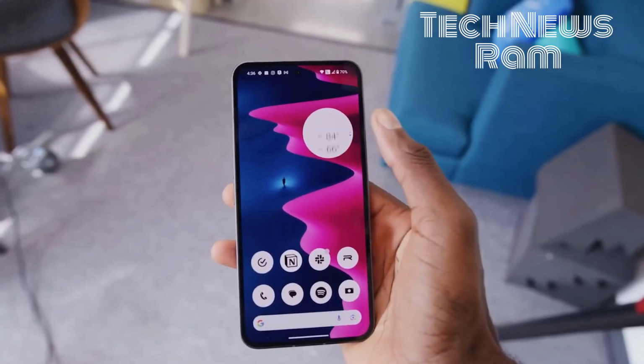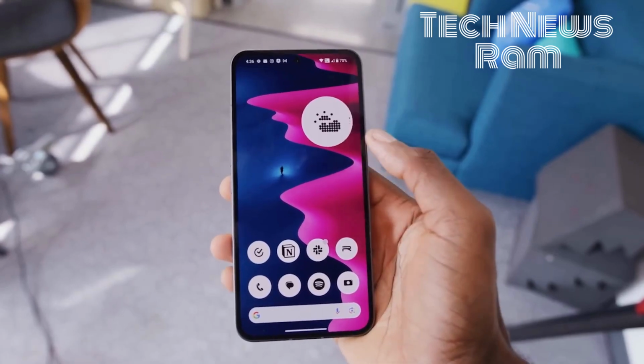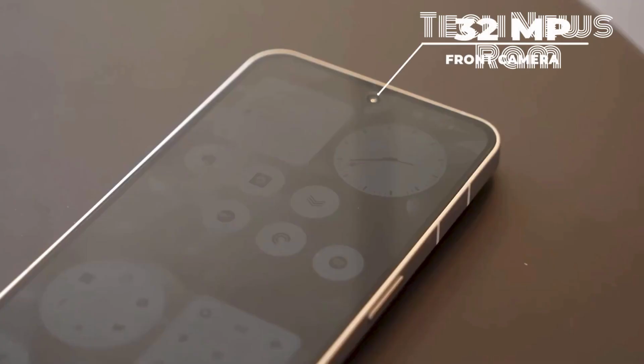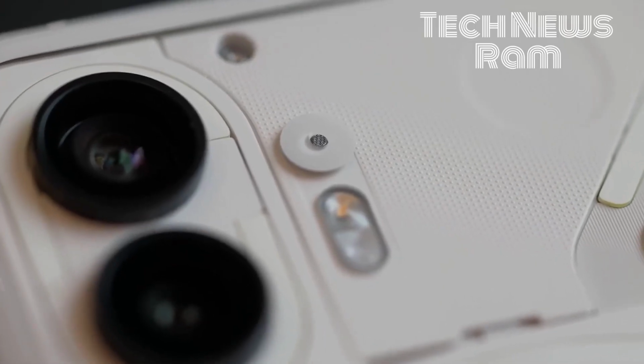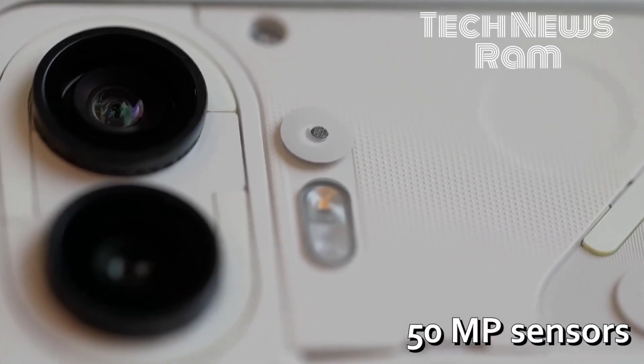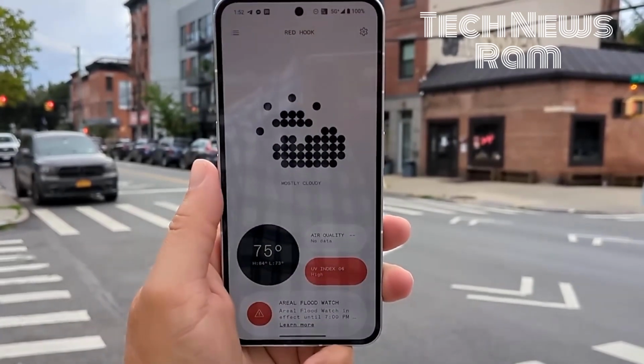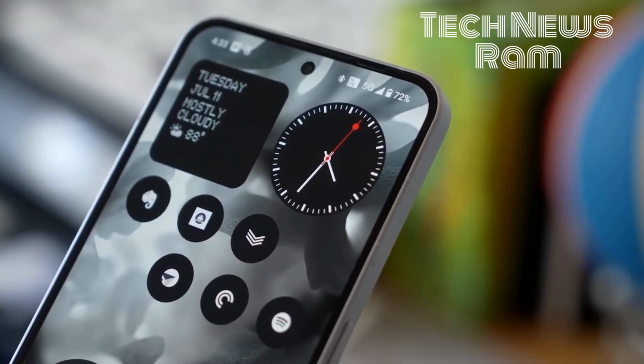The Phone 2 doesn't compromise on functionality either. Its camera system is a significant upgrade, boasting a 32MP front camera and a dual rear camera setup with two advanced 50MP sensors. Beyond its impressive features, the Phone 2 exudes a premium look and feel.